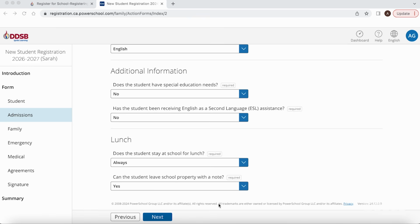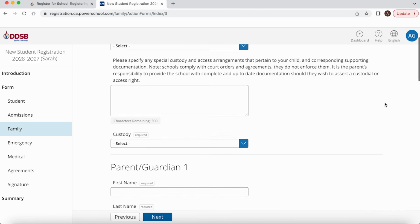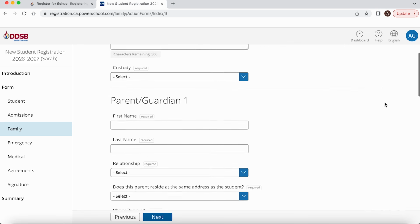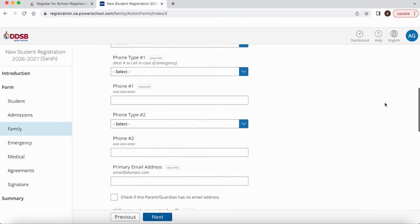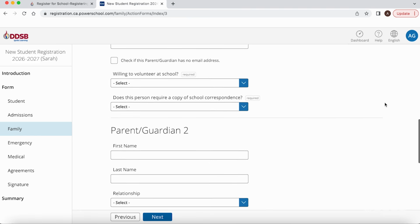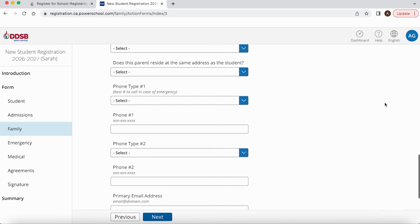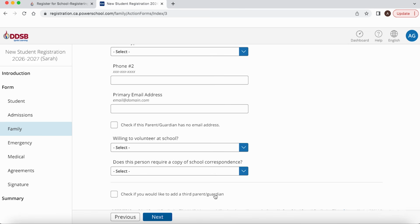Next, you will proceed to the Parent or Guardian section. When registering a new student, it is important to have all information on file, including the primary contact information for the primary parent or caregivers. While this page initially asks for information for 1 to 2 parents or caregivers, there is an option to add an additional contact if required.